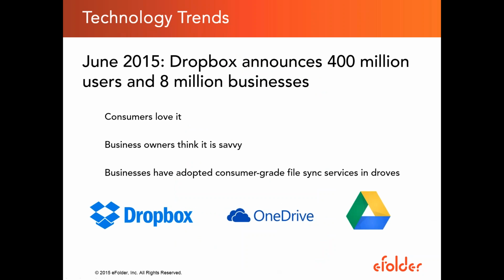So now I'd like to go over some tech trends that we've all seen are influencing the marketplace. Just a couple months ago, Dropbox announced that they have 400 million users and 8 million businesses using the solution. Now, we all know that Dropbox is kind of a poster child for file sync. Consumers love it. Business owners think that it's savvy, and business owners have adopted consumer-grade file sync in droves. Some of these include Dropbox, OneDrive, and Google Drive.